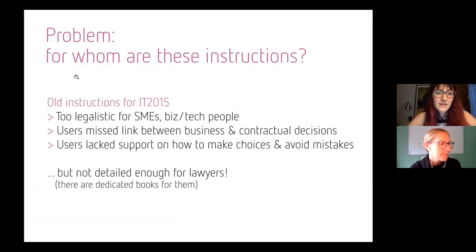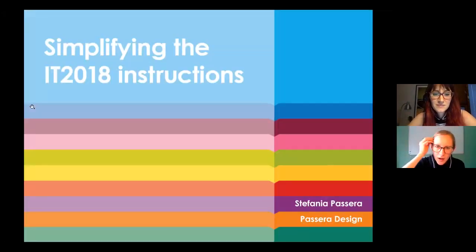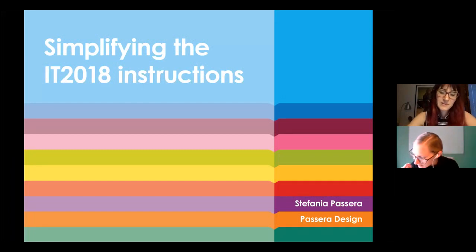Okay. So now let's look at another example, this example, IT 2018 instructions. Can you explain, first of all, what exactly is this?